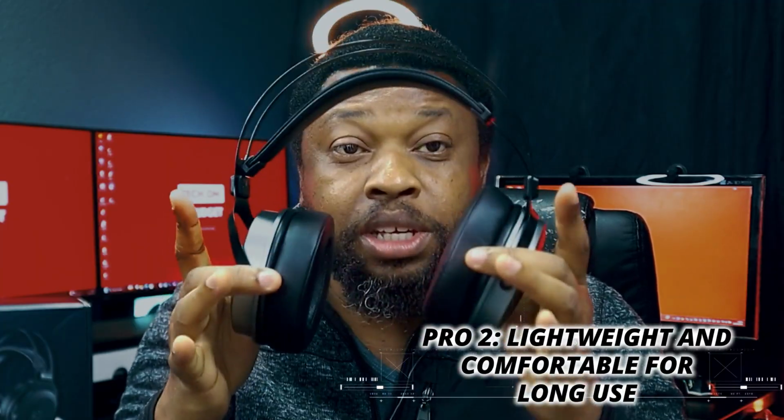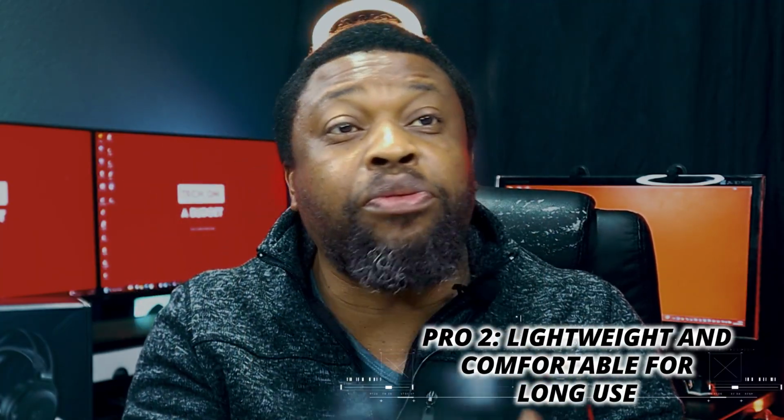Now my second pro is the lightweight design. This is super lightweight. You put it on your head and you don't feel the grip on your head. It's not heavy, like you're carrying something, and you can make quick head turns. No, it is very lightweight, very comfortable. If you're using the velour earmuff, it is very comfortable. You can use this for a very long time. So yeah, comfort and lightweight, my second pro.